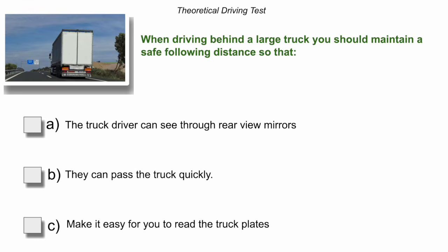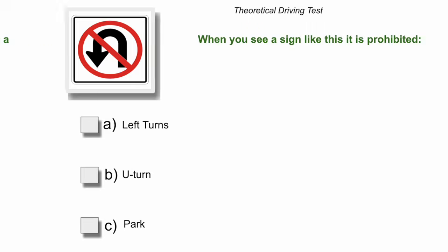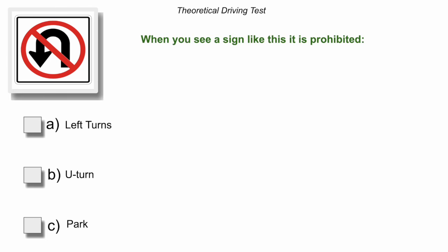When driving behind a large truck, you should maintain a safe following distance so that the truck driver can see you through the rear view mirrors. When you see a sign like this, it is prohibited. U-turn.